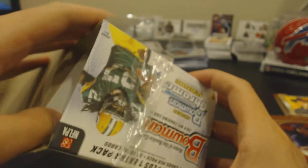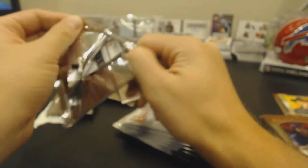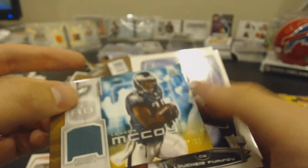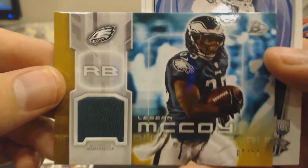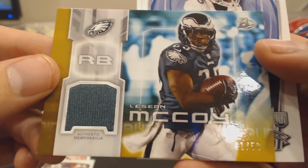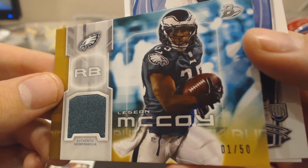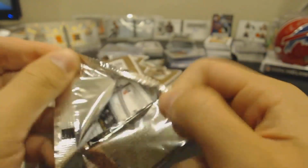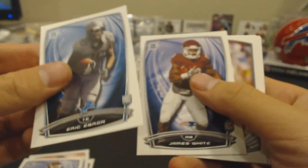And we have Bowman Football, which is another 8-pack box. I think 7 cards per pack. Let's see what we get out of this. Tommy Reeves. Sheldon Richardson. And first pack. We got a relic gold numbered to 50 for LeSean McCoy. 1 of 50. Sweet. Well, that's a nice one right off the bat. Thought that pack felt a little thick, but I didn't know what these packs are supposed to feel like, so I didn't think anything of it.